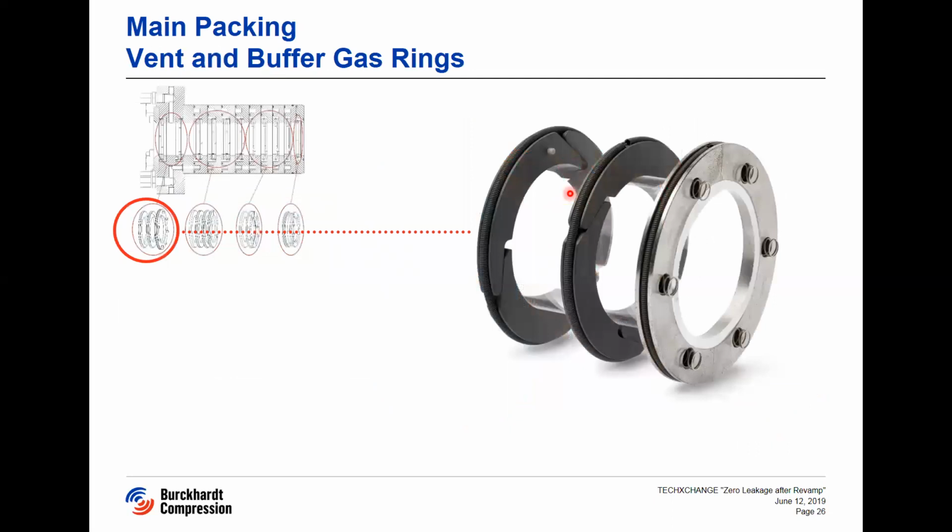Then within the vent and buffer, we're again using side-loaded packings. And of course, we use side-loaded packings here because you have very little differential pressure across the rings. So the springs therefore make sure that the 2 sealing faces remain in contact regardless of the direction of the rod.